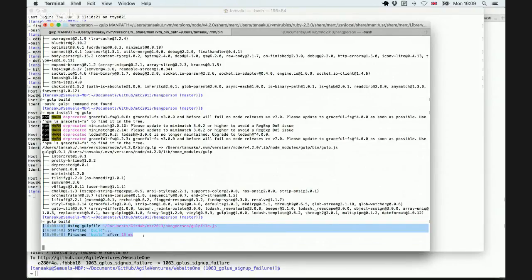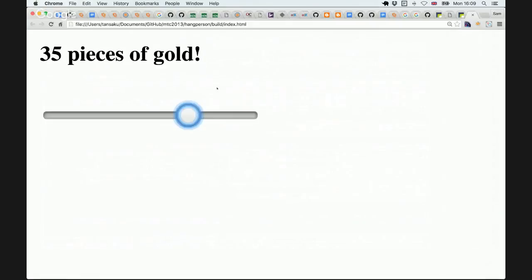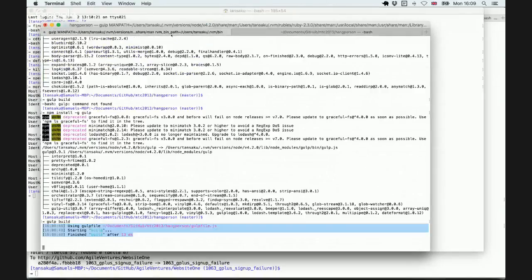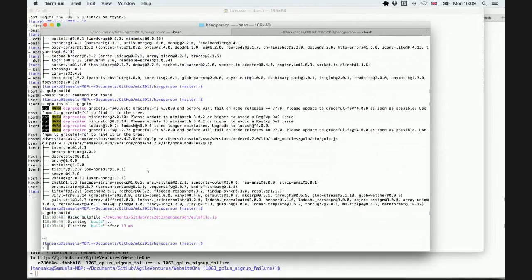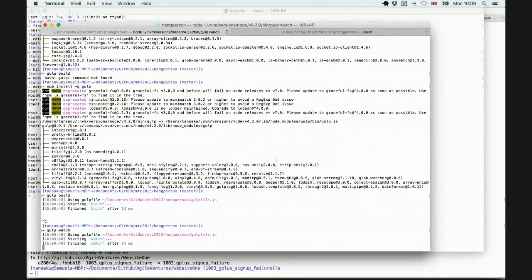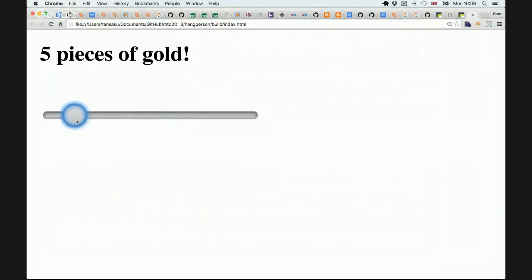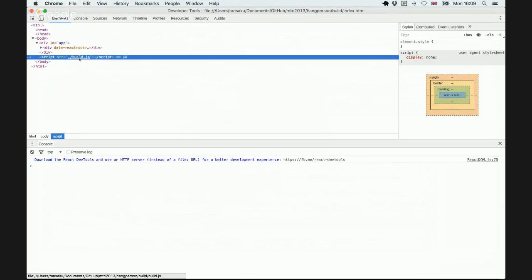It's going to stay there forever. The way to do it with development is usually gulp watch, and then it'll watch whether you change your source files and rebuild them. So I can kill that and do gulp watch. And then it'll just stay there. I think there's something called live reload that'll also do that. Anyway, now it's loading this build.js thing.